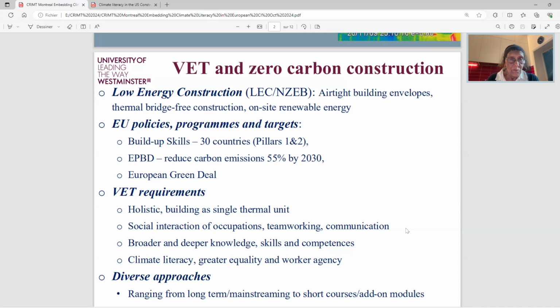Then what has been guiding this is the European Performance of Buildings Directive, which aims to reduce carbon emissions by 55%. Across Europe, 40% of end-use carbon emissions is attributable to the built environment. And then, initially coming out in 2019, we have the European Green Deal.